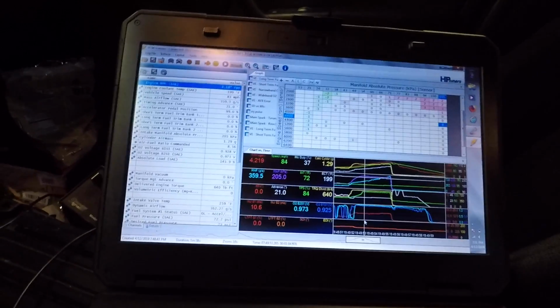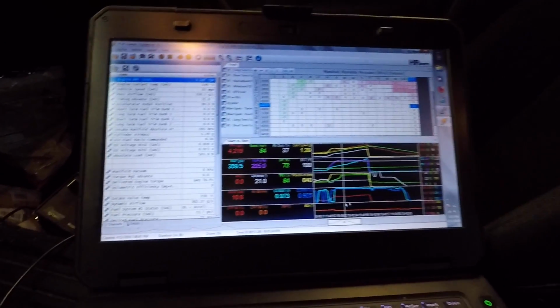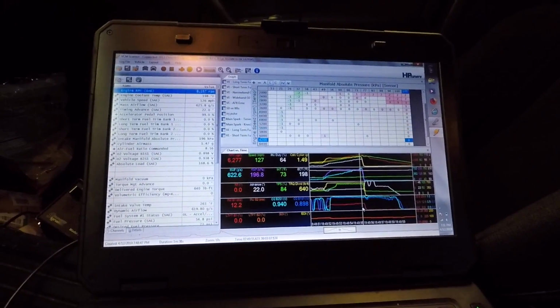Now, I've probably had to take some timing away from this. I don't recall exactly what I had done, but we have full rubber, which I forgot to mention. We have full rubber, brand new tires on there, and that does eat up some power. Okay, this is a much hotter run than what we had before, but our fuel system looks pretty good.